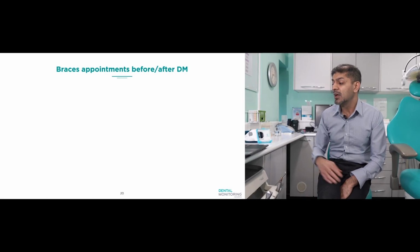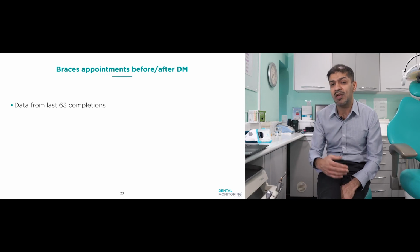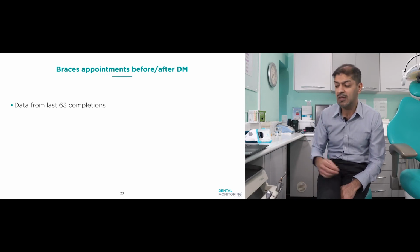So let's look at some data on appointments with braces cases in my practice, both before and after dental monitoring. This is based on the last 63 patients that we have completed treatment on or debonded. Unfortunately, the sample size for dental monitoring is small; the majority of these patients are non-dental monitoring. Dental monitoring with braces has only been going in my practice for about 18 months or so. So we don't have a huge number of completed cases, but there's very clear trends emerging.